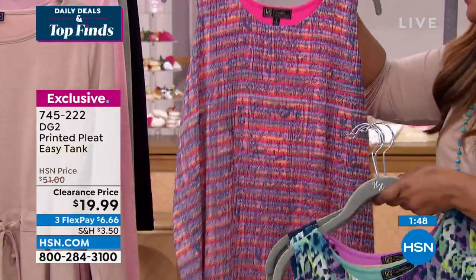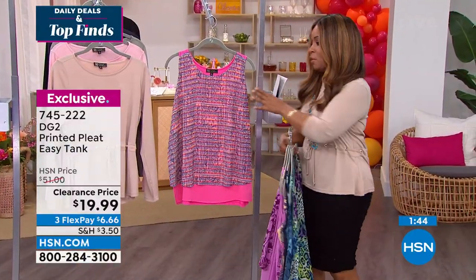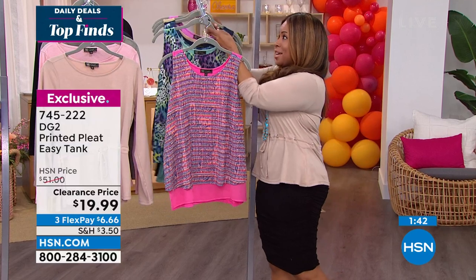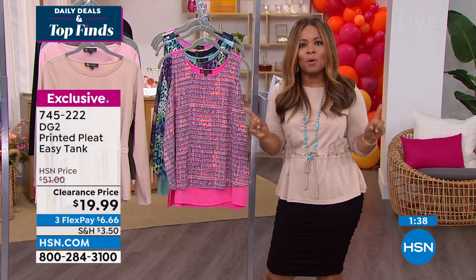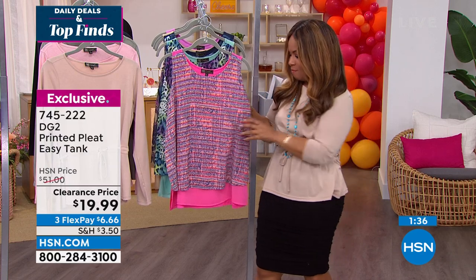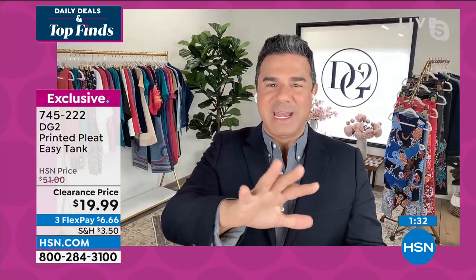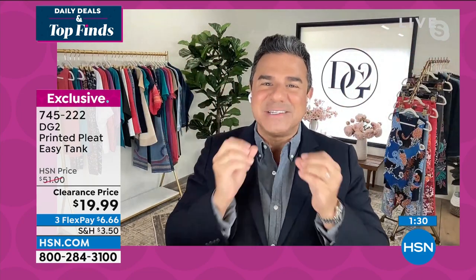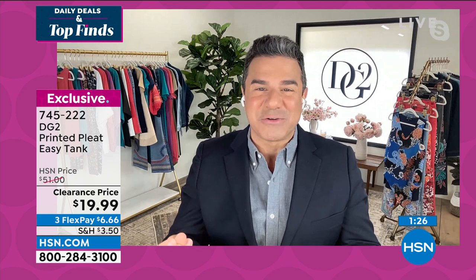Pick your favorites. Let's get into why the Easy Tank has sold millions and millions, because it is not by chance, right? Yes, the prints are pretty. Yes, this is a tank, but it's no ordinary tank, Sam. It is not. So what is unique about the Easy Tank is what you're showing everyone right now. The back of the Easy Tank is in a soft, stretchy jersey. This is our everyday jersey, one of our signature fabrics.